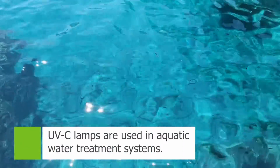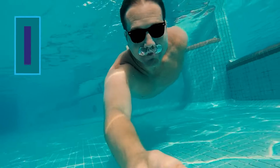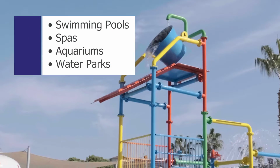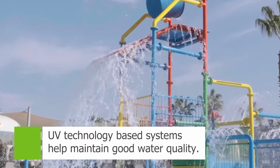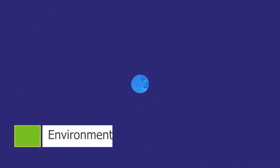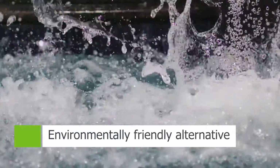Ultraviolet lamps are used in aquatic water treatment systems. Swimming pools, spas, aquariums, and water parks are increasingly turning to UV technology-based systems to help clean and maintain good water quality. It's an environmentally friendly alternative to chemical-based systems.